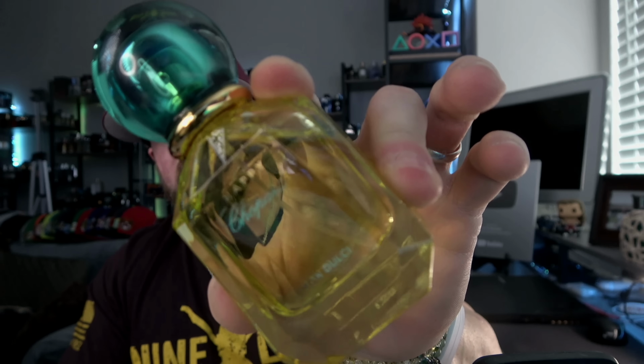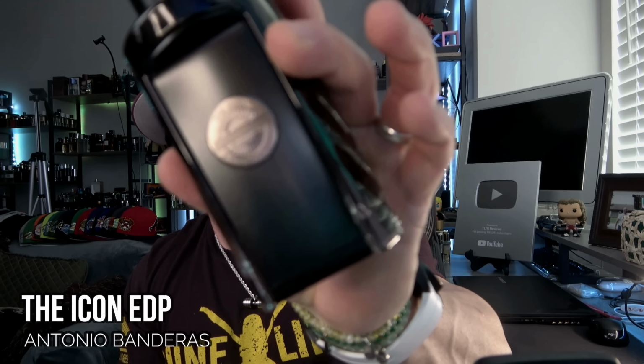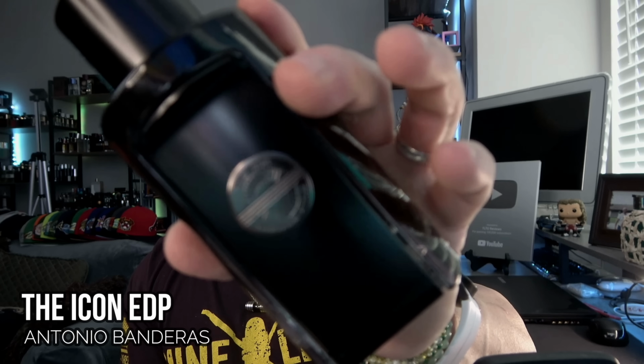Happy Chopard's Lemon Dolce. Powdery floral, a little fresh and green with a hit of pepper, and a nice leathery suede smell, a little bit musky. It is one that if I was to let you blindly smell it, I have a feeling you wouldn't tell me it's a $20 Antonio Banderas fragrance. This is the Icon Eau de Parfum.